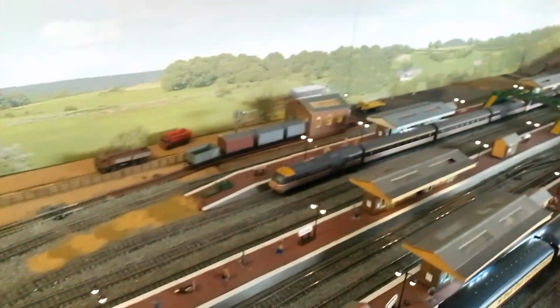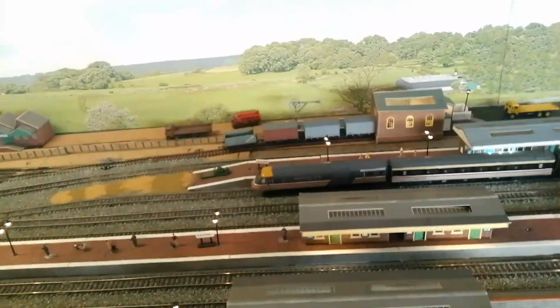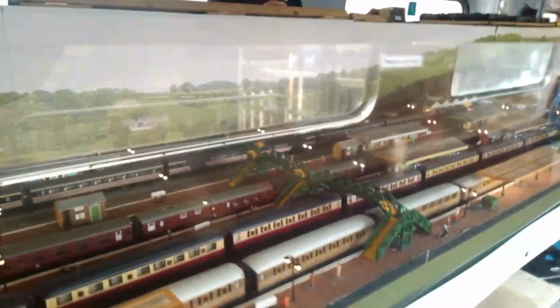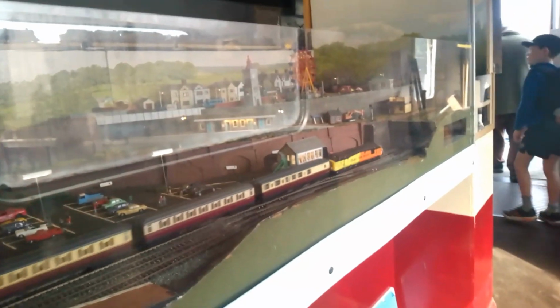And there's two HSTs there. There's one there, one there, both in the intercity. Clutch Road Class 87 up there. Oh, and the 47 has stopped, with the 37 still going around. And now the Curse Road Class 37 is now on the move.